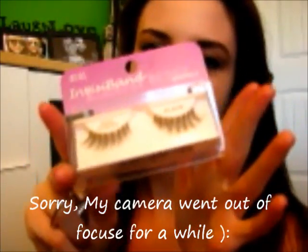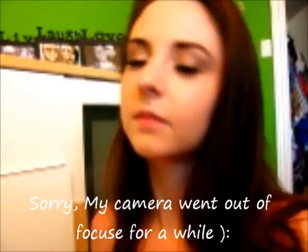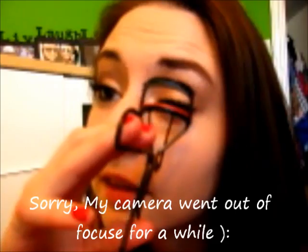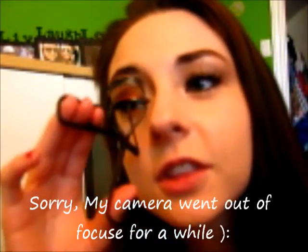And I'm going to be applying my Ardell Demi Wispy Lashes, and I'll be right back. Okay, so now that I've applied my lashes and kind of combined them with my real lashes by just kind of clamping them together lightly with this curler here, just so that they're nice and squished together, I'm going to go over it with another layer, or coat, I guess, of the Espresso eyeliner.